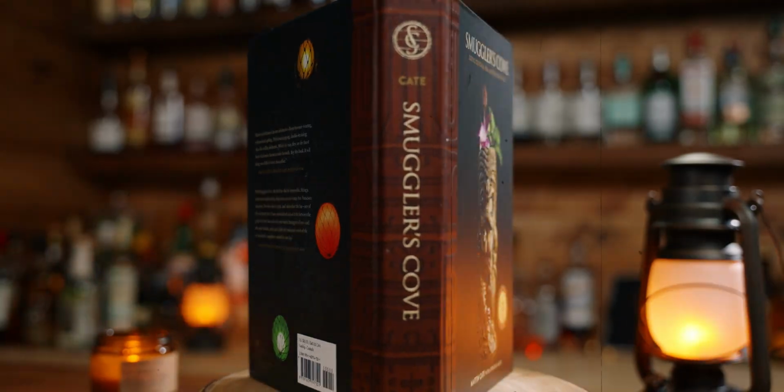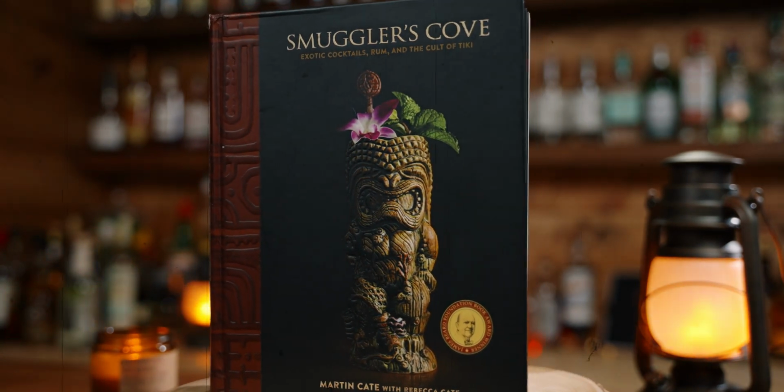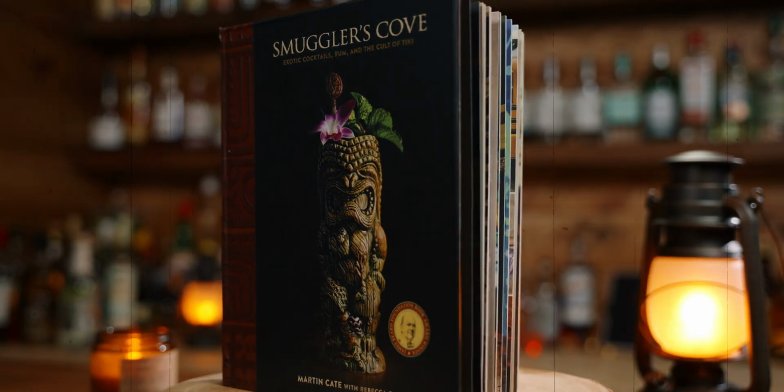So Berry's drink is served in a bowl, and while it would be easy to do the math yourself, just divide by 3 to make one drink, we don't even have to do that because Martin Cate at Smuggler's Cove adapted this recipe for the 2016 Smuggler's Cove book, and I'll be slightly adapting that version for us today.